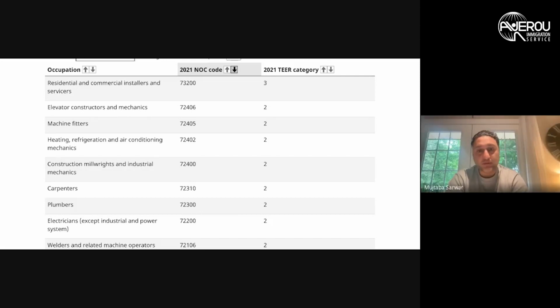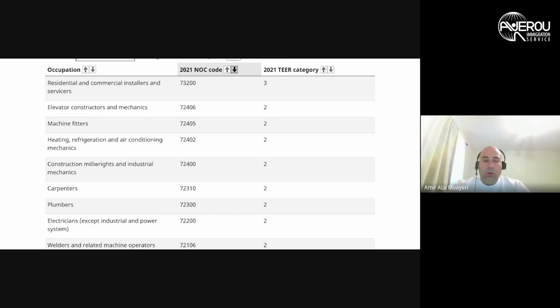Okay, would you like to cover anything else before we wrap up? No, that's it. I think we tried to give good knowledge about the skilled trade, the requirements, how they can apply, what the two main elements are in order to be eligible for the skilled trade, and then we compared the skilled trade with other categories in Express Entry. I hope it was informative for the people out there.